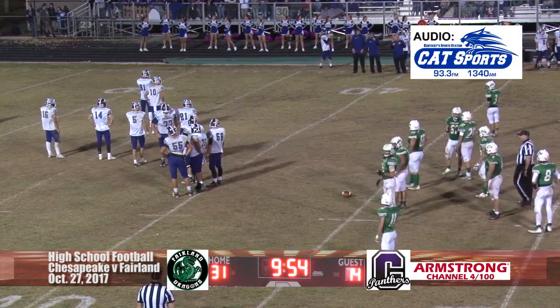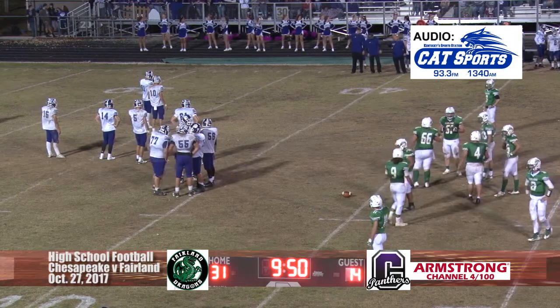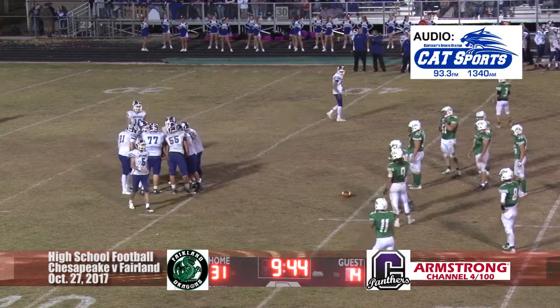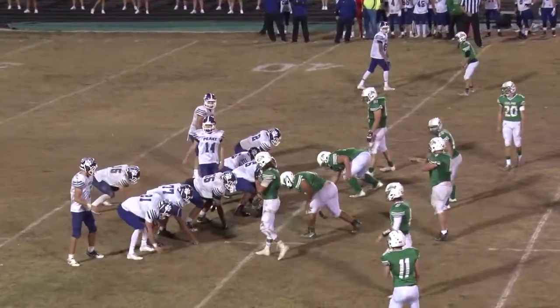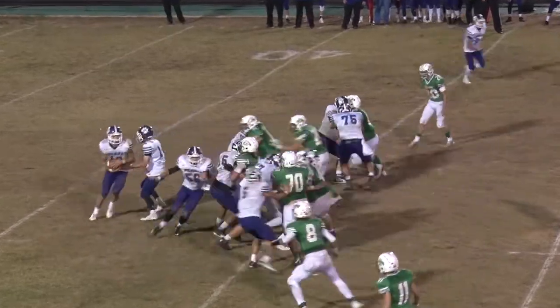Battle for the Joe Smith helmet. The first year the Joe Smith helmet traveling trophy, which it is a helmet. Half the helmet is a Chesapeake helmet. The other half is a Fairland helmet. The first year that was in existence was my senior year. 2011 was the 2011 football season. And since then, the Dragons have only won that once. That was in 2013. They're looking to get it back this year.